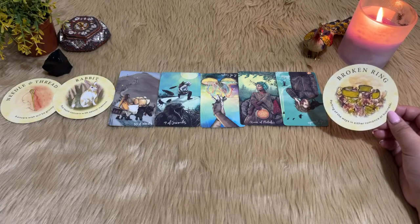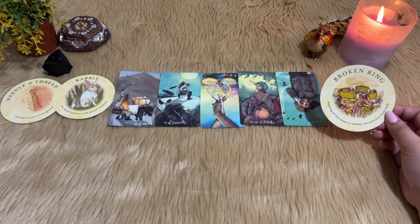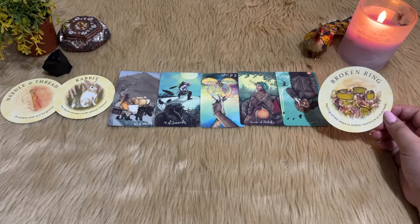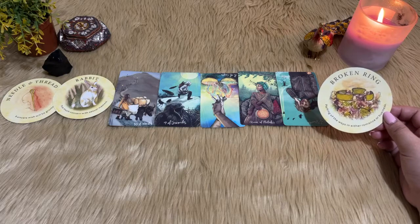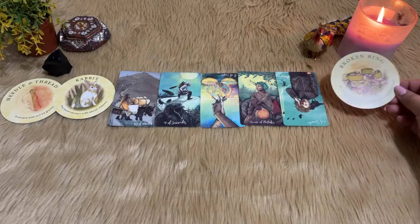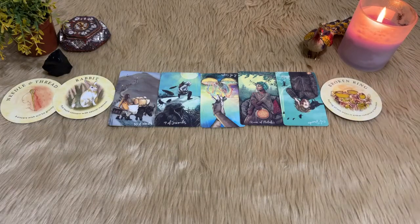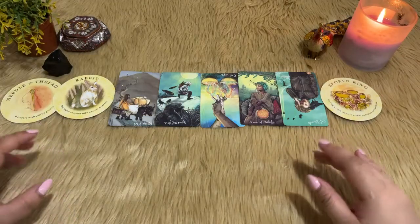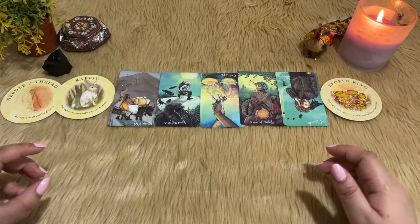I know that it could be easier said than done, especially if the wounds are still fresh. But the cards are saying, the spirits are saying, that you might be missing out on this great opportunity to experience another kind of happiness that these new people, these new relationships, could be bringing into your life.